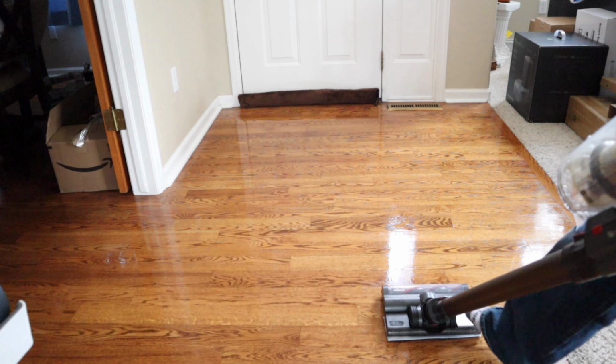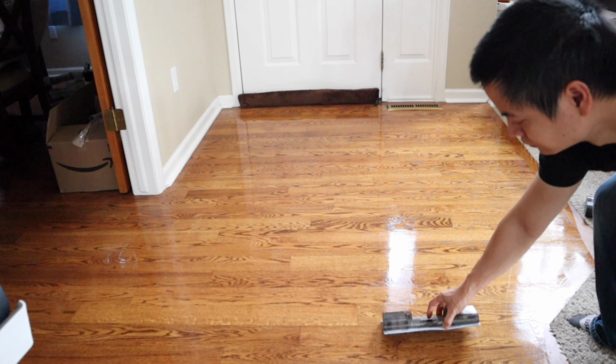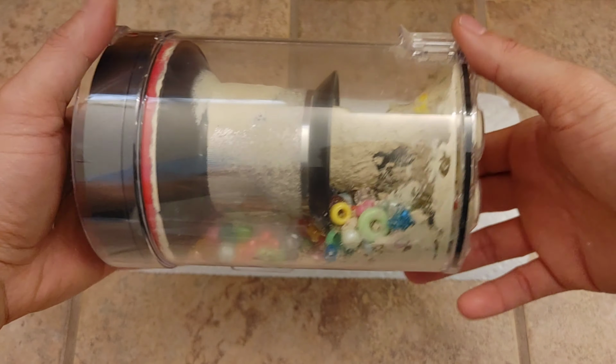The biggest limitation is the battery power. Yes, you get multiple batteries to run a larger area, but for RVs or small apartments, these stick vacuums should be able to cover the majority of the area. You get about 30 minutes of runtime on suction only, and about 10 minutes on max power with the motorized head.